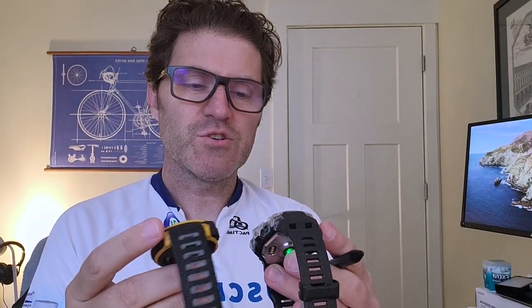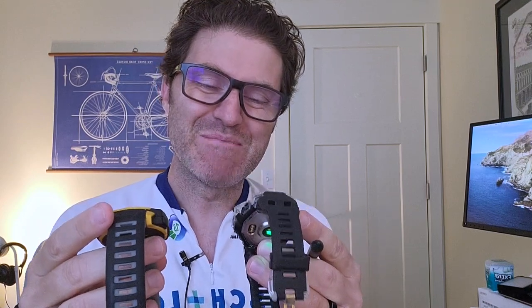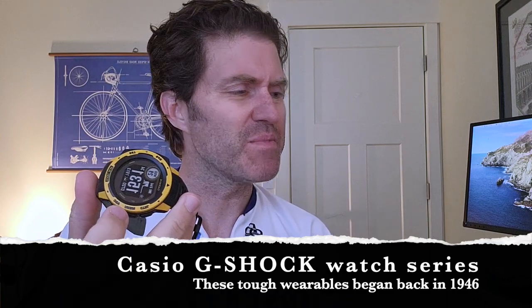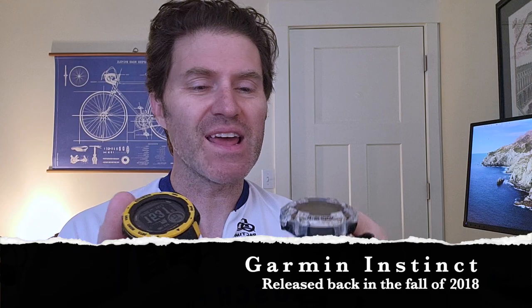So Casio has been making the G-Shock series for years. This one, the Instinct, has only been out, I believe this is the third year that they've had it. So this is a new line extension for Garmin. And I think they're trying to capture the market for those that really love G-Shock. If you love G-Shock, but you're stuck in the Garmin ecosystem, the Instinct series is a great response to that.